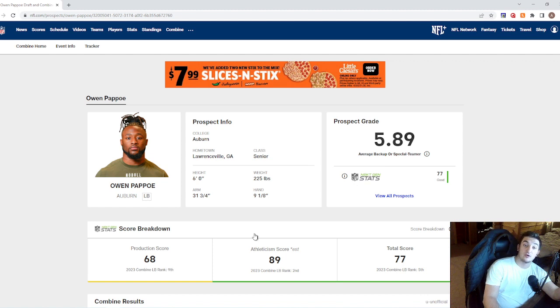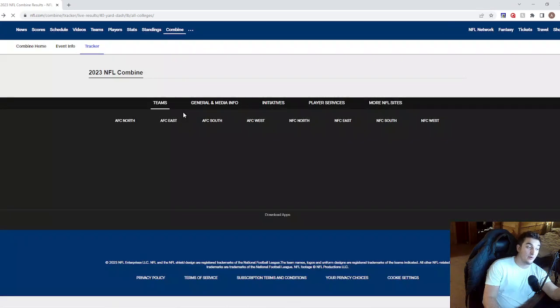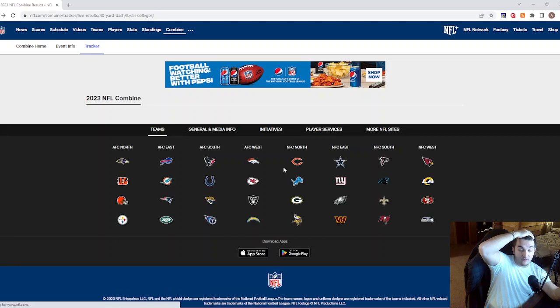Backup or special teamer. Kid's going to get drafted. He made a name for himself with that 40-yard dash. I mean, good for you. Stock up on him. Another stock up I have here, who's somebody I'm very high on if you guys watched my mock draft.